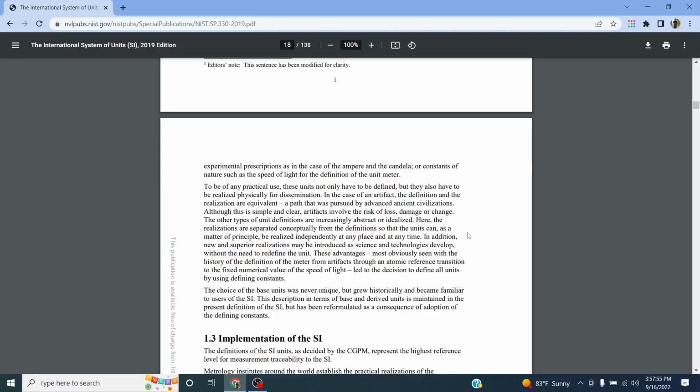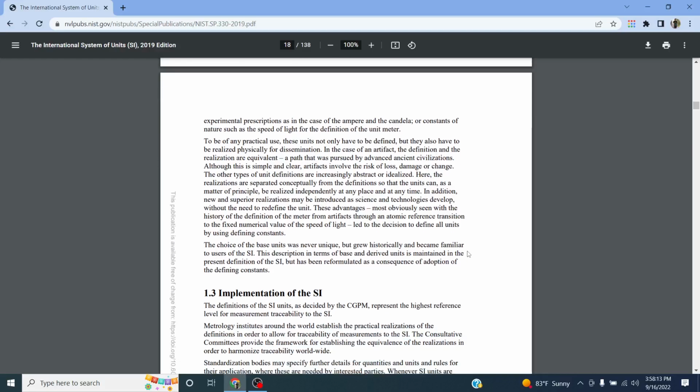In addition, new and superior realizations may be introduced as science and technologies develop without the need to redefine the unit. These advantages, most obviously seen with the history of the definition of the meter from artifacts through an atomic reference transition to the fixed numerical value of the speed of light, led to the decision to define all units by using defining constants. The choice of the base units was never unique, but grew historically and became familiar to users of the SI. This description in terms of base and derived units is maintained in the present definition of the SI, but has been reformulated as a consequence of the adoption of the defining constants.